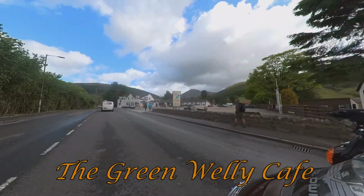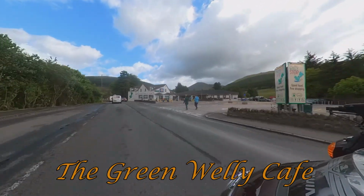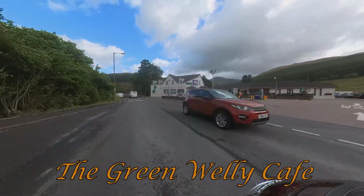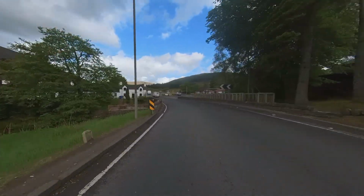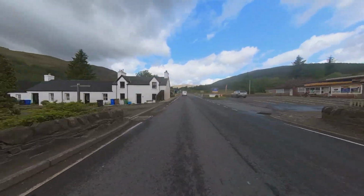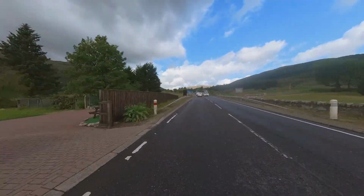The Green Welly Cafe. If you know, you know. I think most bikers have heard of the Green Welly Cafe. It's a famous stopping off point when up in this part of the world. Although on this occasion we didn't stop, just carried on going.